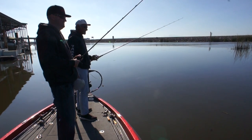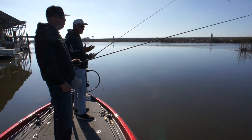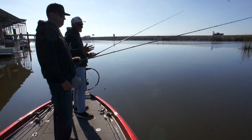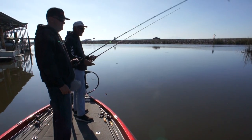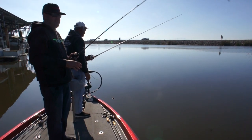It is. They're transitioning out of winter. The water temperature's warming up. They're on the move. They're feeding heavily when they decide to feed. And that's the key, as I keep repeating: moving around and not staying in one place for too long. Gonna keep moving.